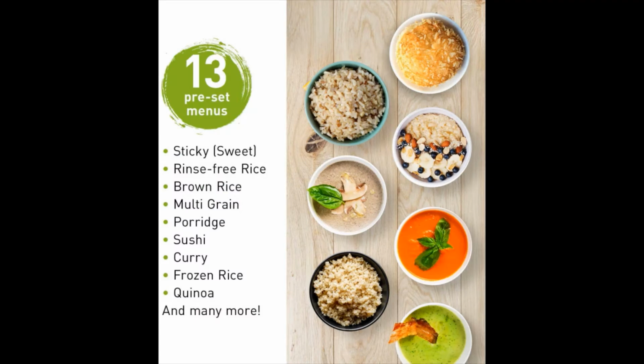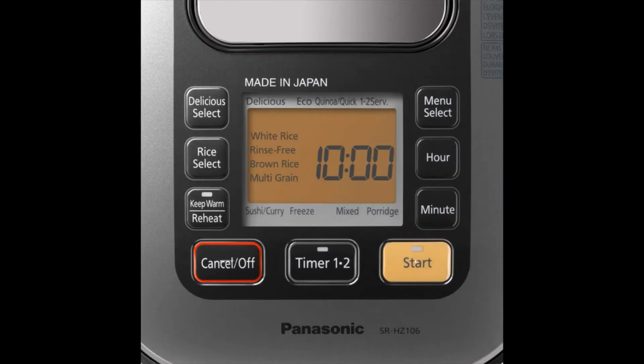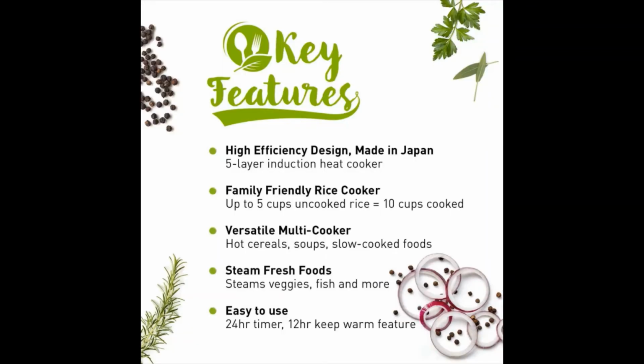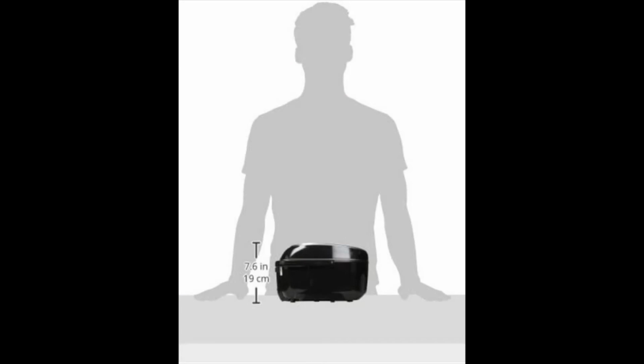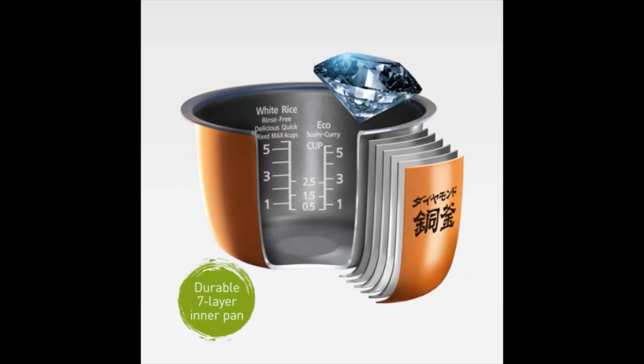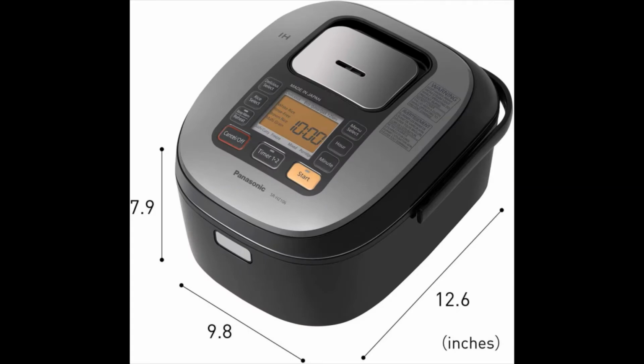Keep warm feature. The rice cooker's automatic shut off function prevents overcooking while it is handy. Keep warm setting activates automatically when cooking is complete, holding constant at an ideal serving temperature for up to 12 hours.